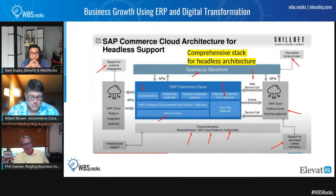Exactly. All right, guys, so this is the architecture that we are talking about. And again, they are claiming that they have headless as well, but the way their headless is going to be is very different compared to the other platforms that we have seen. So in their case, number one differentiator, they have done this using Angular. This is the only company which is not doing React, which is slightly different.